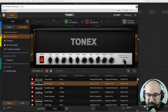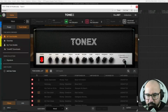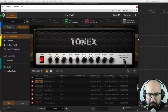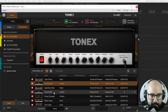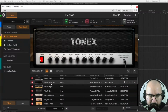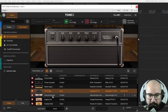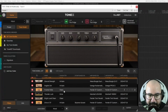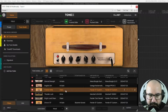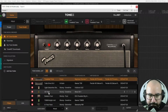I don't have the full version, the one that's included in this package, but many of these sounds are emulations of legendary amps, as you see here. All of the amps that you can possibly think of. You have the 5150s, Engls, Marshalls of course, Fender, Mesa Boogies, and also for bass you have Ampeg, Orange, this one is a Fender, you have other Fenders, you have pedals, of course, right?